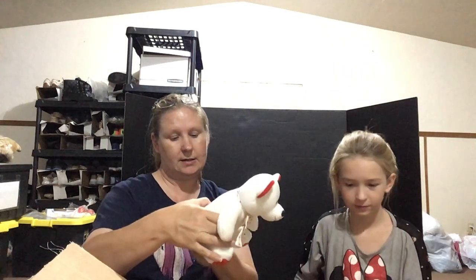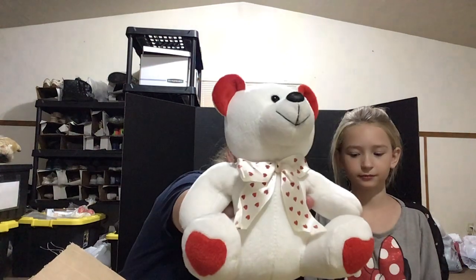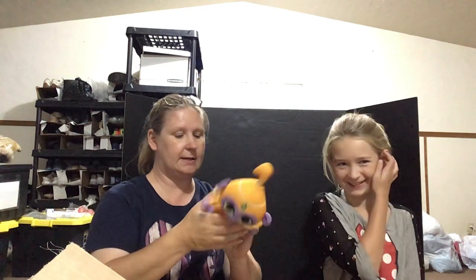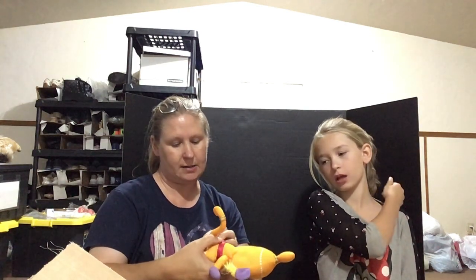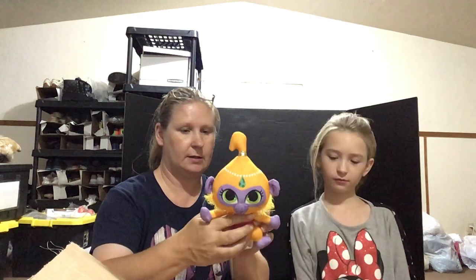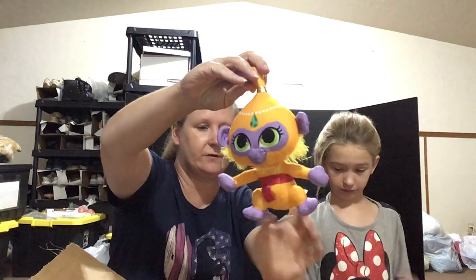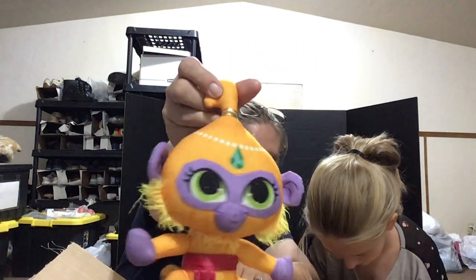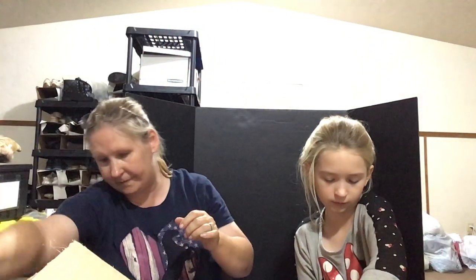Alright, this thing is, oh, it's a little Fiesta bear, red and white bear. Oh, wow, it's from a movie. Oh, yeah, it's a Disney. Oh, maybe not. It's a Shimmer and Shine, a little Shimmer and Shine monkey, but we'll have to wash this one for sure, because you probably can't tell from here, but he is covered in little black hairs all over the place, like dog or animal hair or something.